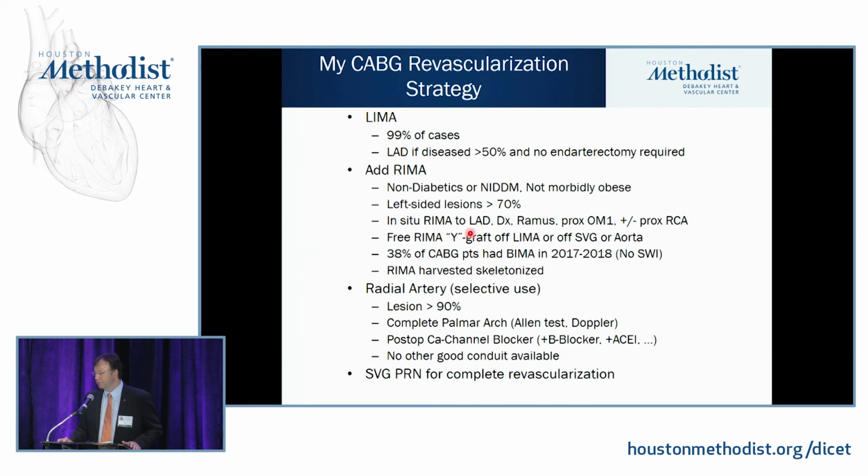You can do it in situ to the LAD, diagonal, ramus, proximal OM1, and a free RIMA as a Y graft off one of the vein grafts or off the aorta. In the last 2 years, about 38% of my patients have had bilateral mammaries with no sternal wound infection, and I attribute that to a good skeletonized RIMA harvest.